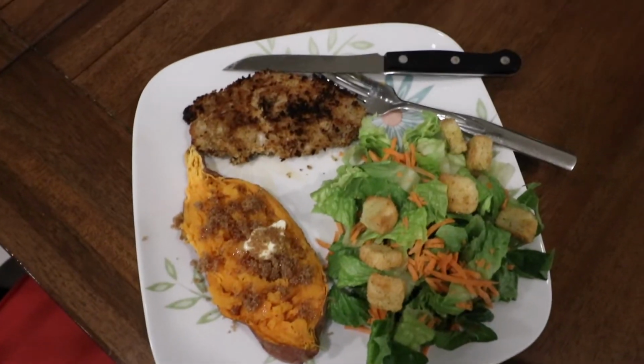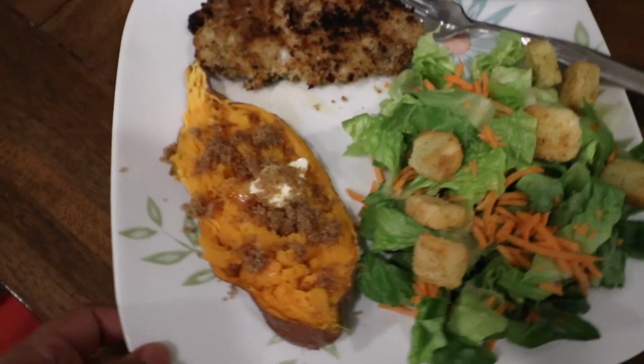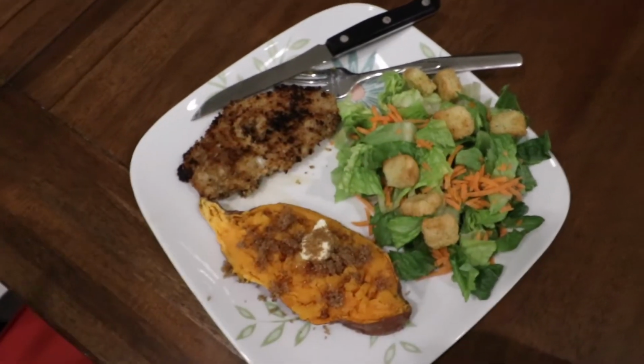All right, so this is the finished dinner. I got my sweet potato just with a little butter and brown sugar and a little pork chop. And I'm gonna eat it now. So this is what my dinner turned out to be.